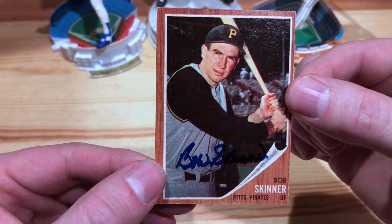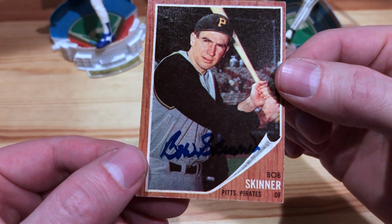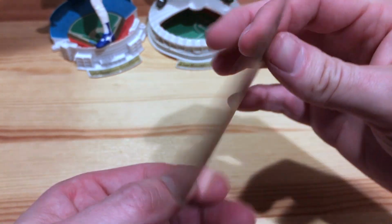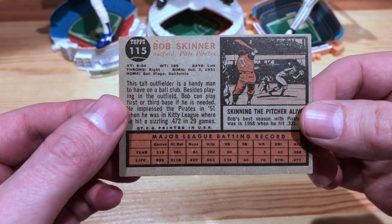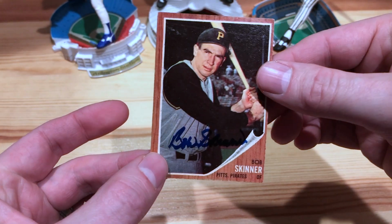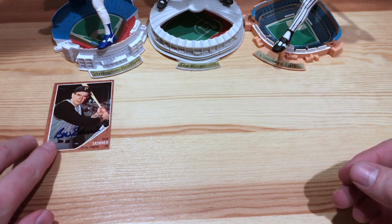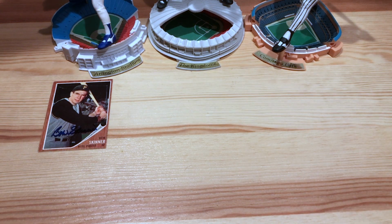But yeah, Bob Skinner was a great one back in the day, and you can see here we got the autograph on the 1962 Topps. And so yeah, that's our first return there. So we got Bob Skinner. We'll just line them up right here. So we got game 1 done.